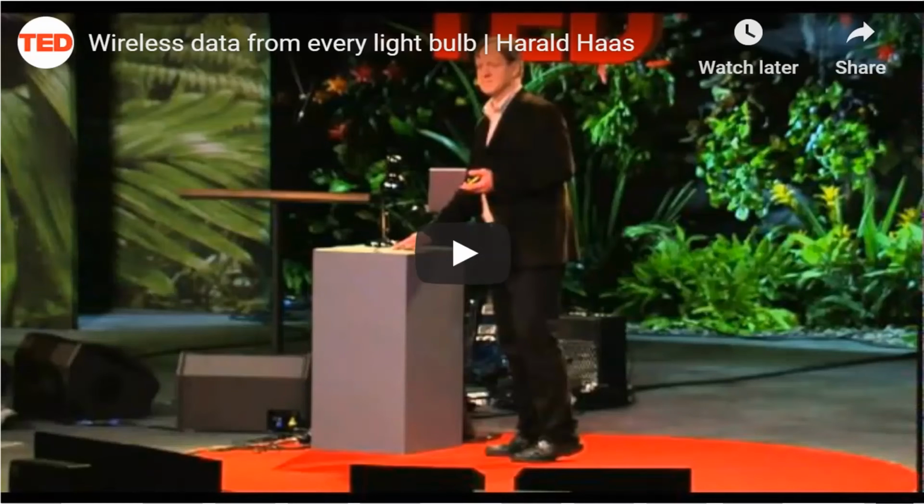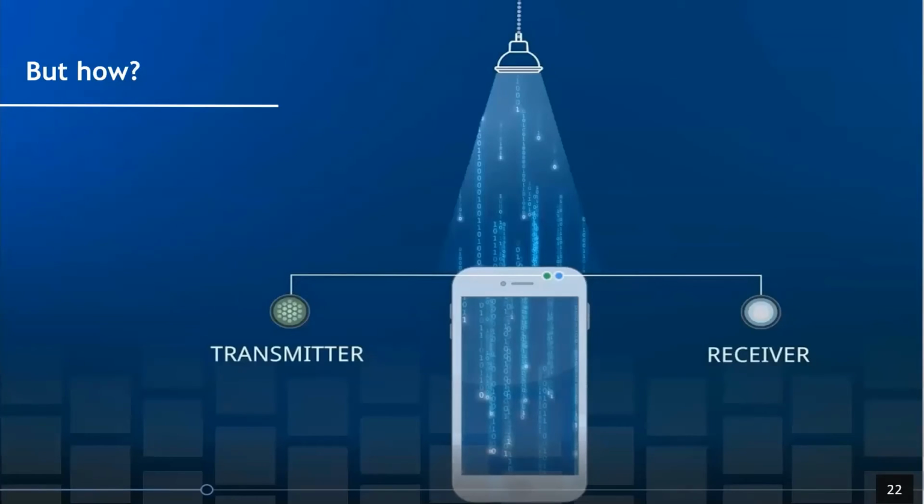And this is kind of where we're at today with the technology itself. So how does it work, right? We've got 14 billion light bulbs out there. How do those become a gateway for wireless communication? Well, the beautiful thing, when we go back to the history of LED, is it is a solid state device. It is a diode, and it can be switched at a very rapid speed.